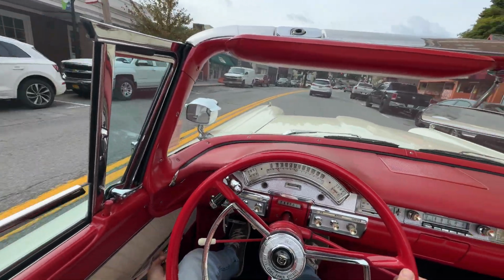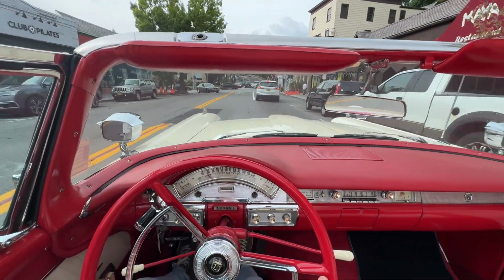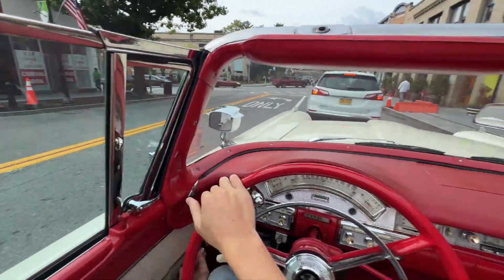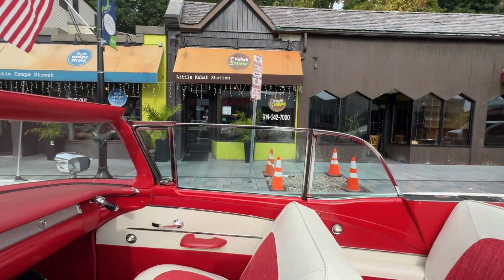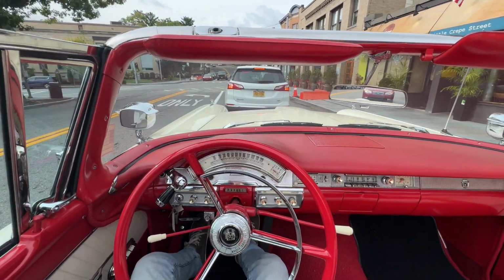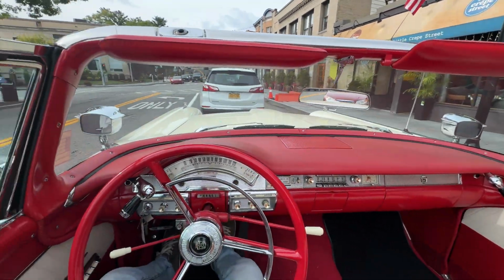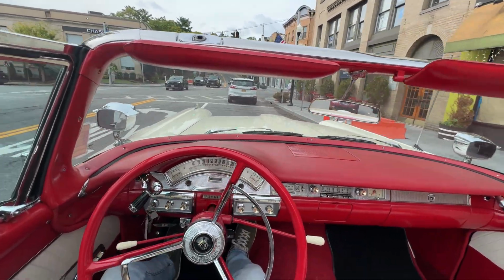I can go ahead and raise the windows as well. Give a little bit more privacy and somewhat of a cocoon. Get the quarter windows up as well. Oh, that one. There you go. And I mean, yeah, you may as well not even have any glass around you. It's really just this A-pillar, but beyond that, you have maximum 360 degrees of visibility.